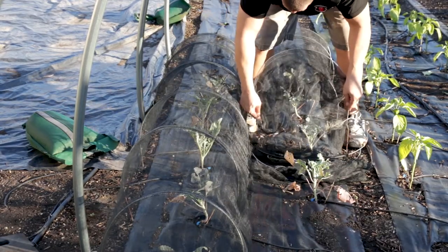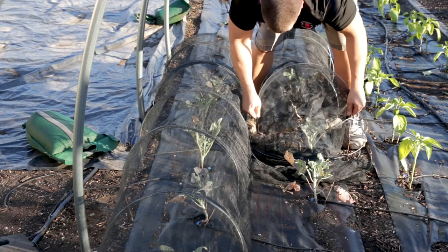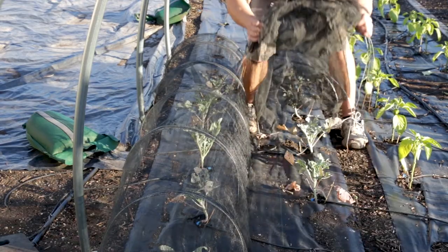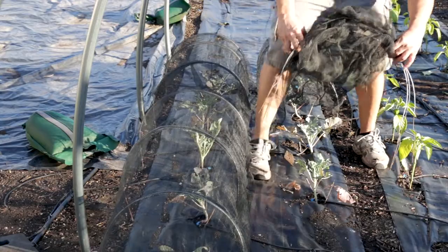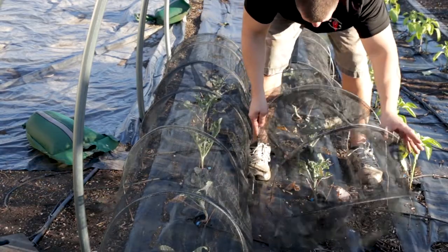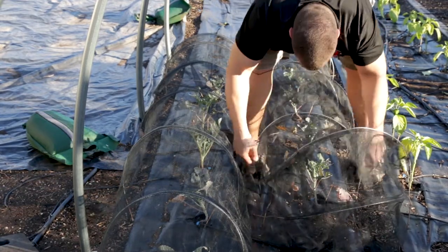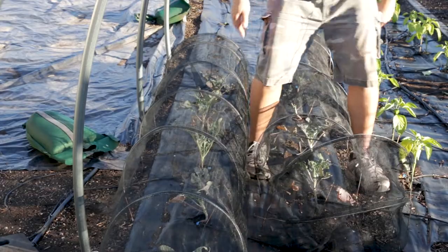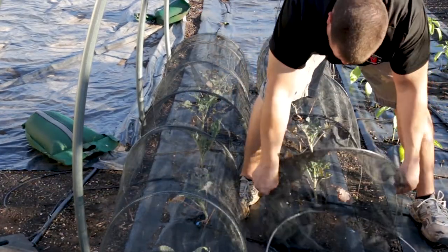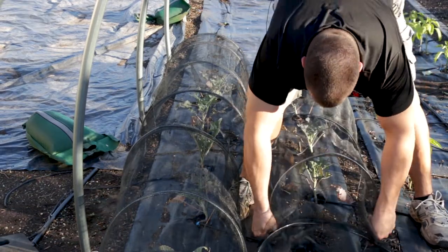the threat from the cabbage moth and the cabbage worm and the cabbage looper, at the end of August, will be pretty much past. So these nets don't need to stay on all that long. This real tight here, since there's no plant right there.